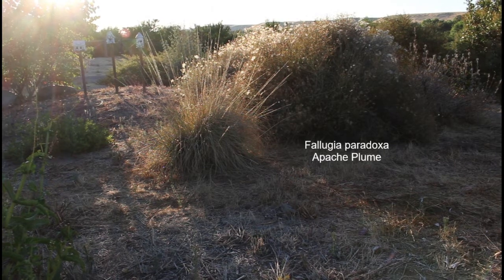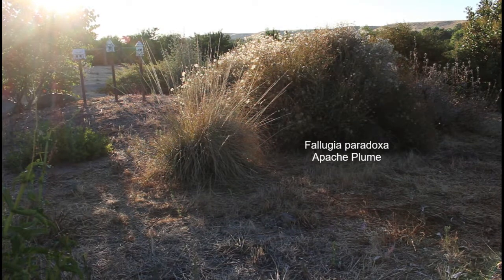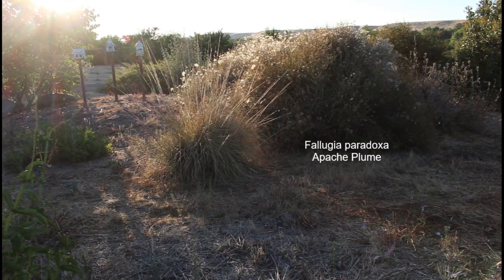Behind it is Fallugia paradoxa, Apache plume. And you can see the feathery seed things that it has. It's done blooming. Well, there's a few flowers on it still. And it's a nice texture, a nice look to Apache plume.